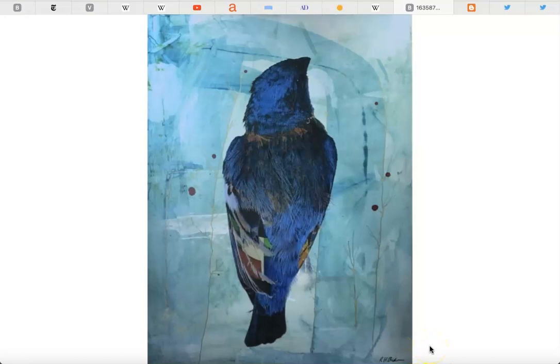Make of that what you will. Is he saying that? I think he's saying that he's the bluebird. He's achieved. He's bathed himself, literally, in this blueness. Blue is the color of beautiful water.